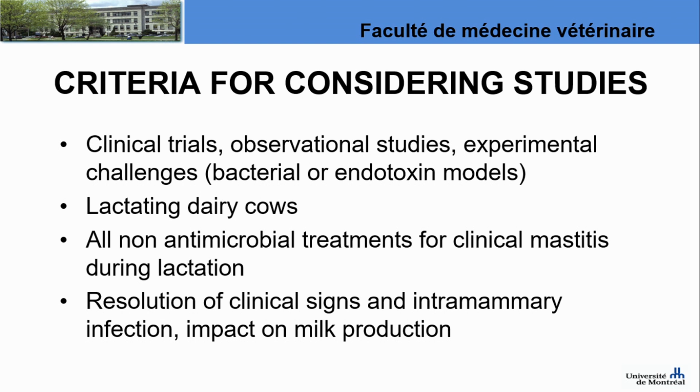All non-antimicrobial treatments for clinical mastitis during lactation were reviewed, whatever the route of administration. However, to be included in the review, the treatment must have been instituted alone, meaning without antibiotic. The outcome of interest in this review was the resolution of clinical signs as well as the resolution of intramammary infection, meaning clinical cure rate and bacteriological cure rate, as well as the impact of the treatment on milk production.